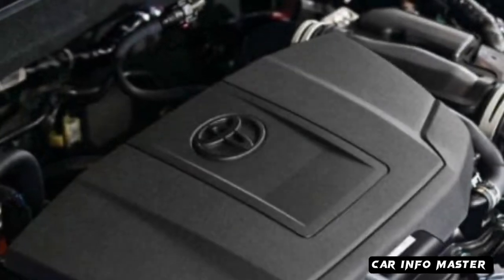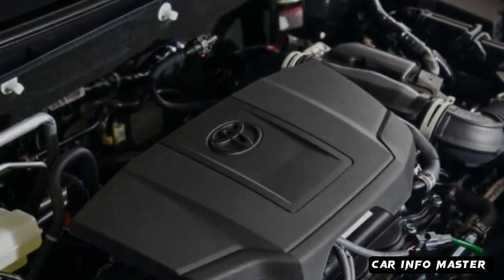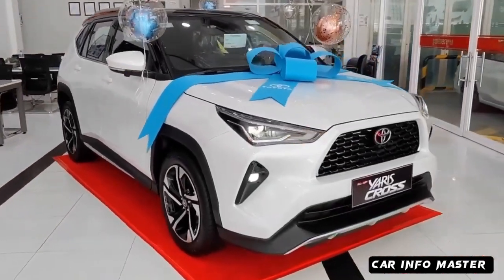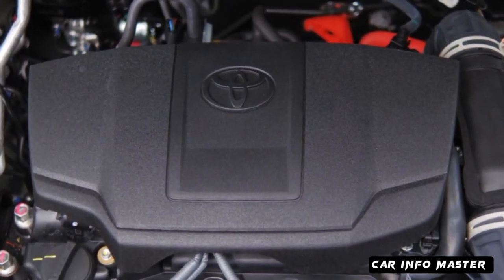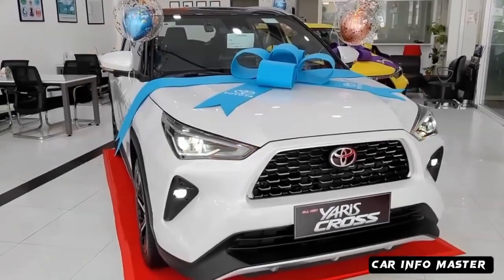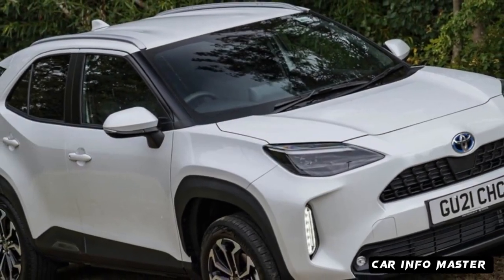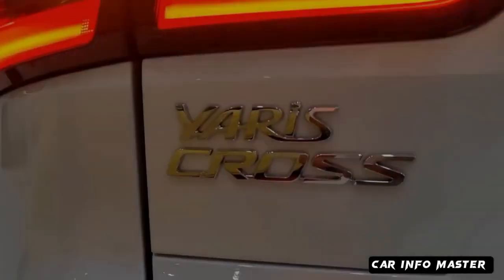Engine and performance. The Yaris Cross is available with two different engines, a 1.5-liter gasoline engine or a 1.5-liter hybrid engine. The gasoline engine produces 106 horsepower and 138 pound-feet of torque, while the hybrid engine produces 90 horsepower and 121 pound-feet of torque. Both engines are paired with a continuously variable transmission, CVT.